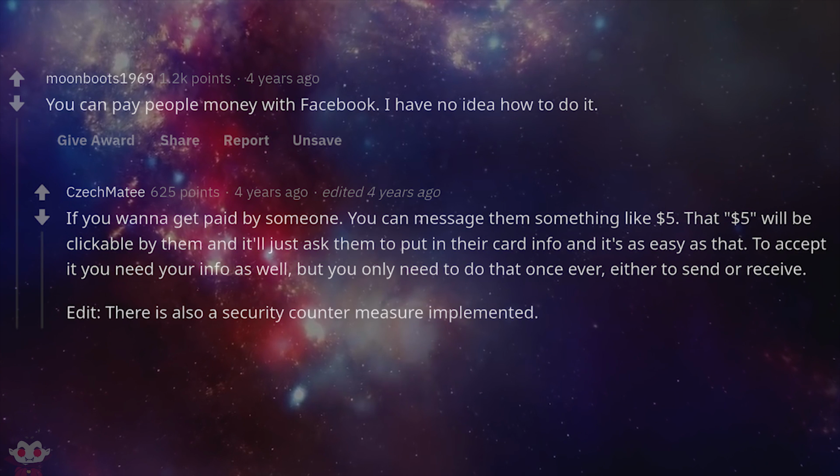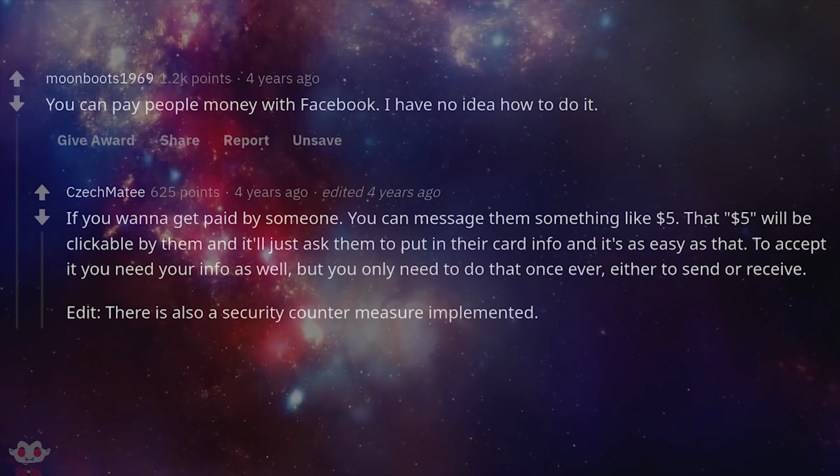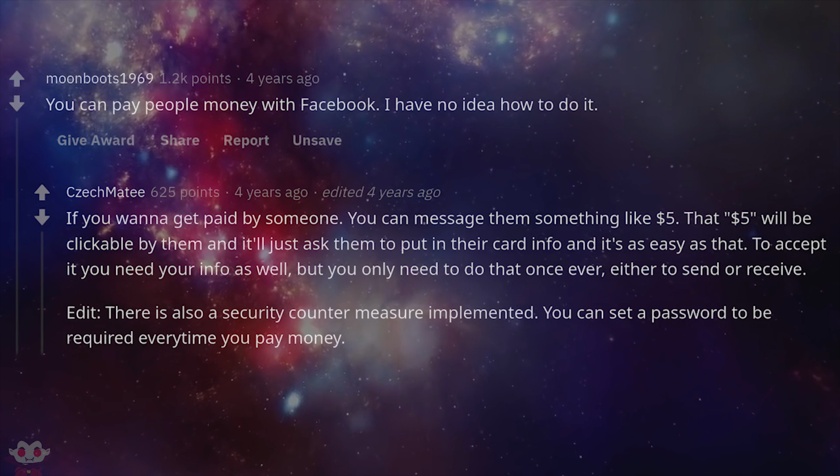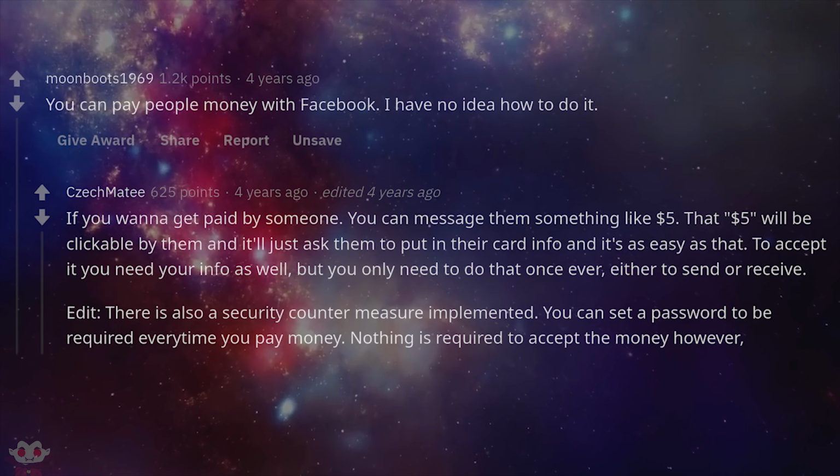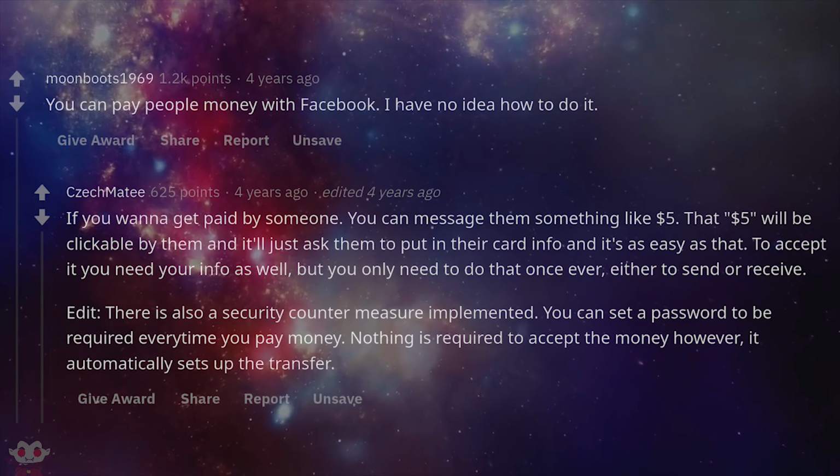Edit: there is also a security countermeasure implemented. You can set a password to be required every time you pay money. Nothing is required to accept the money, however. It automatically sets up the transfer.